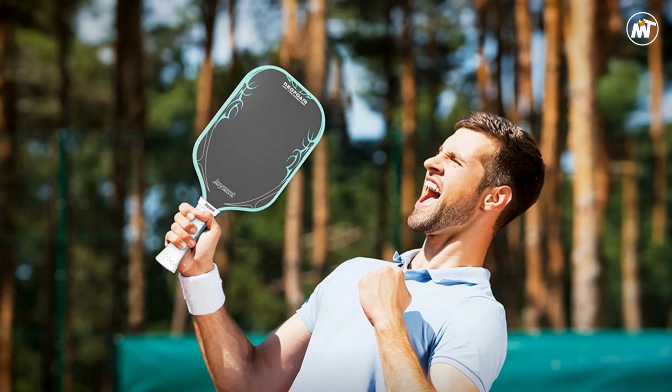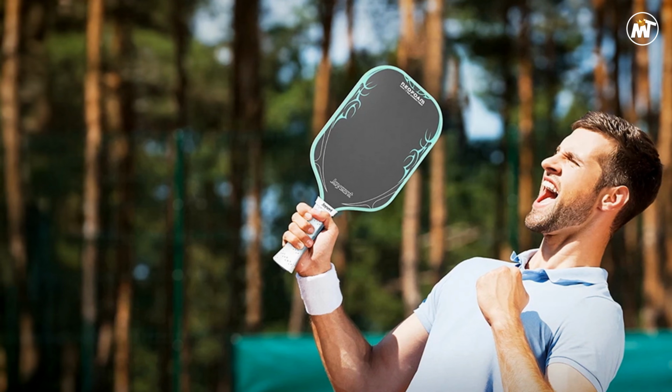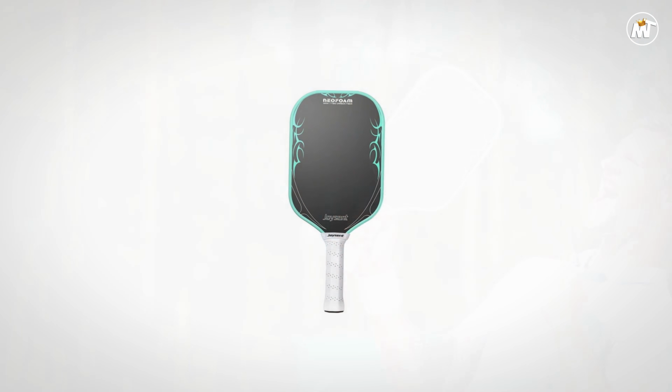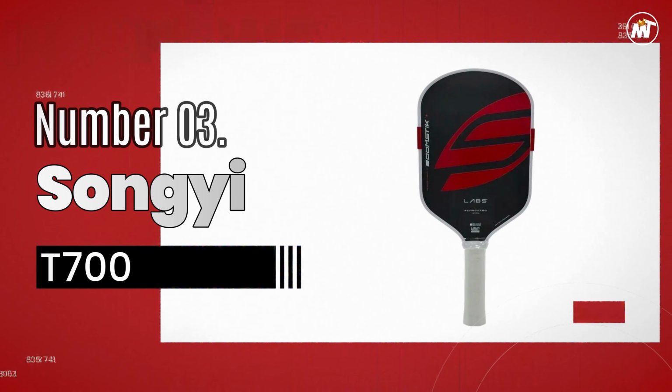Pros: strong spin, high power, smooth feel, wider sweet spot. Cons: slight heft, higher price. Number 3. Songyi T700 Pickleball Paddle.